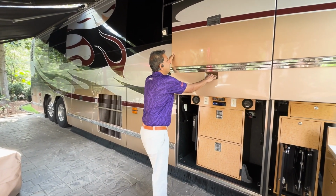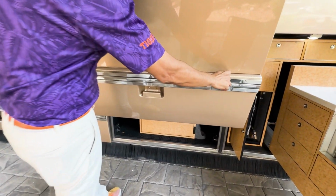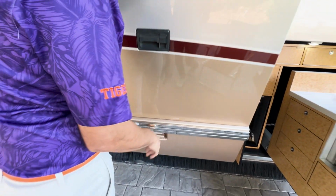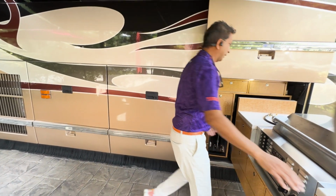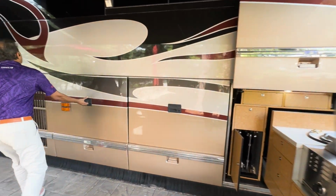Speaking of doors, see this bottom insert? They were all changed and replaced. No cracks. Some of these H3-45s, folks watching the video know this fiberglass, many of them get cracks everywhere. We have none of that on this side. All right, I'll put this back later. Let's continue showing you everything here.